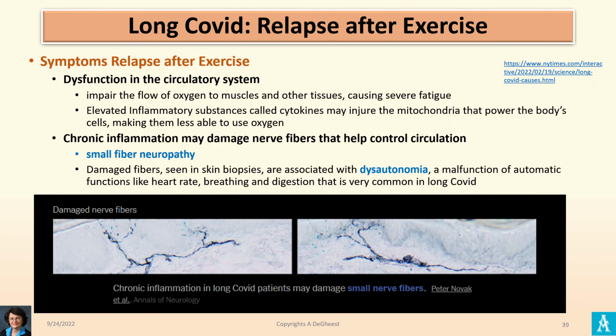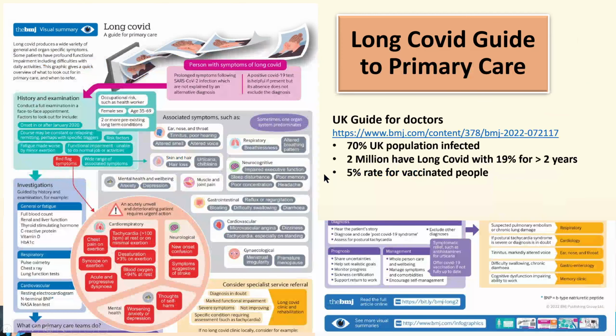The other problem we believe is going on is chronic inflammation of pretty much the whole nervous system, with small fiber neuropathy that damages the fibers. As a result we have dysautonomia, meaning the autonomic nervous system, which controls heart rate, blood pressure, breathing and digestion automatically, is no longer working correctly. One of the big symptoms of long COVID is POTS: you sit, your heart rate and blood pressure are regulated, you get back up, and your autonomic nervous system is not controlling things automatically. These people have swings of heart rate and blood pressure that are absolutely abnormal.